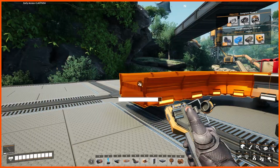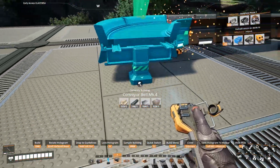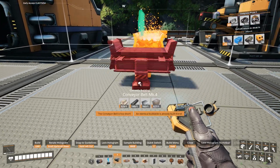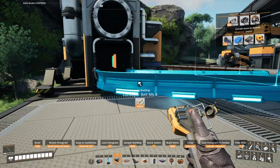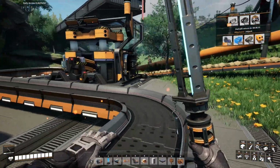That was one too close, please. Dismantle. Sorry guys, my OCD, you know me. We've got to do this nicely, yeah? Nice and slap bang in the middle, basically. Is that? Yeah, that connection is center. Okay, so 1, 2. And that goes in there.